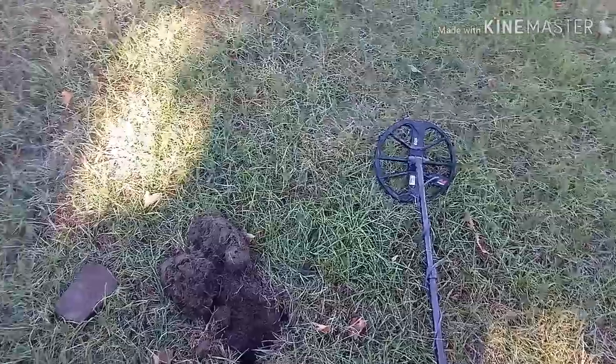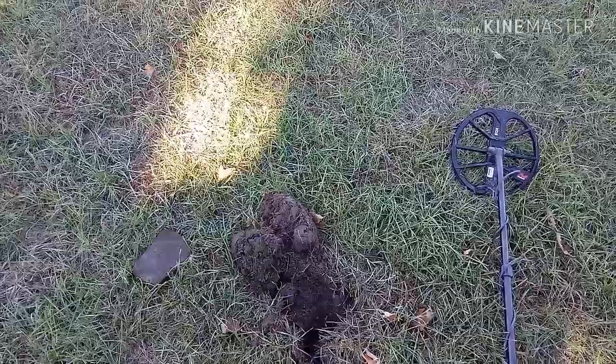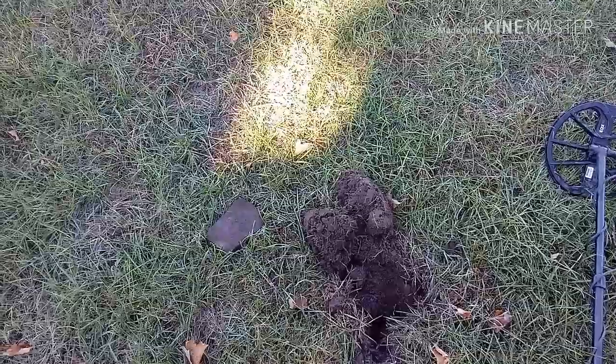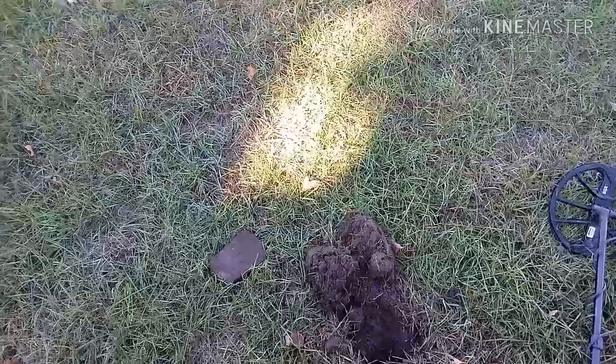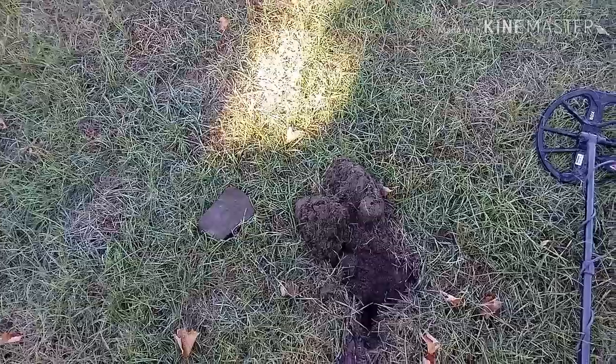I did find a dime, and just a Canadian dime at that, and then mostly trash. Little bits of aluminum and stuff. So even though this has been detected before, I'm finding some stuff. Alright, we'll see if I find anything else interesting. I'm excited. This is awesome. Another first. I got the axe head.